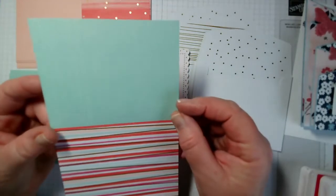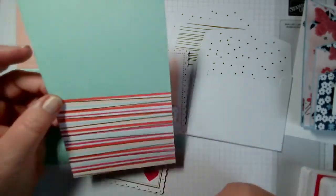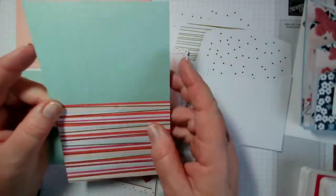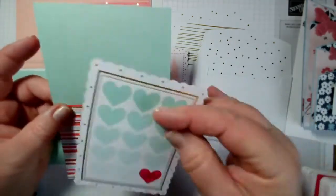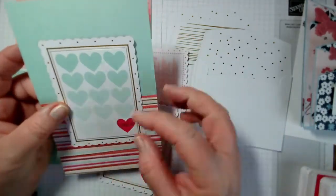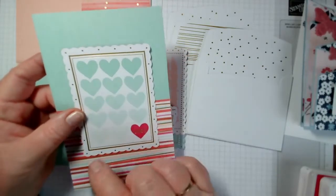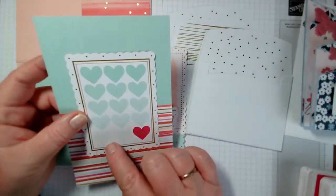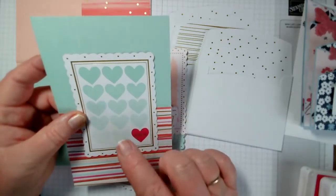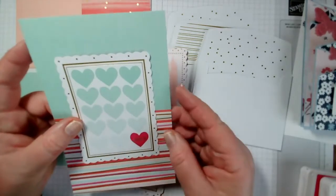But what I thought is how much more you can do with this kit. So for example, you could cut this down to card size and, it doesn't really matter what you put inside. You could put this layer on it, and then you could actually cut out, if you didn't want the hearts or anything, a smaller panel or use a die cut in the centre, and you've got a completely different card.